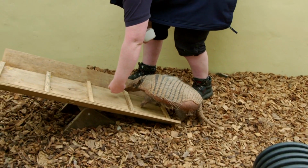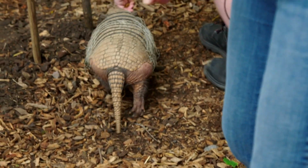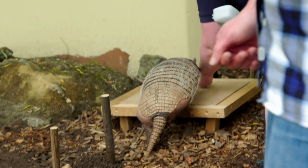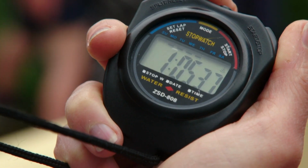And it's up over the seesaw. Come on, Preston, don't break it. Let's give him a round of applause, ladies and gentlemen. He has done it in a minute and 5 seconds.